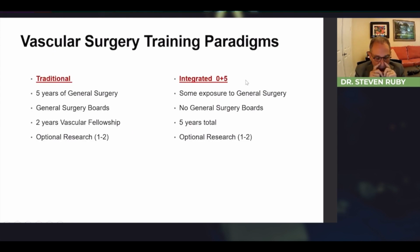So this is what general surgery training looks like now, modern day training. You can do what I did, which is a traditional program, 5+2, which is 5 years of general surgery, take general surgery boards, and then 2 years of a vascular fellowship with optional research. About 70 or 80% of students are doing this right now. This is the pathway they're taking to vascular surgery. But within the last 10 years or so, there's been the introduction of a so-called integrated pathway, or 0+5. So you'll hear people talking about 5+2 versus 0+5. This is how people in the field talk about it.